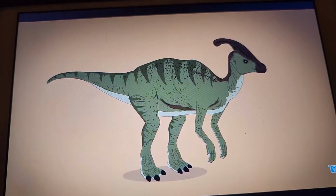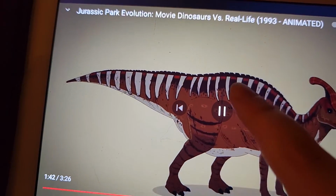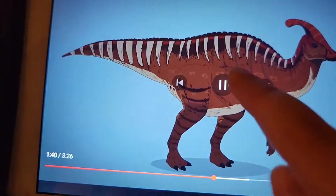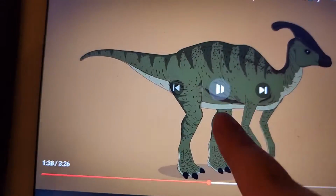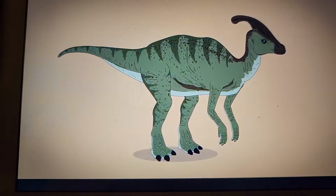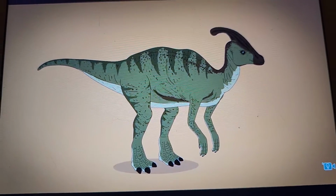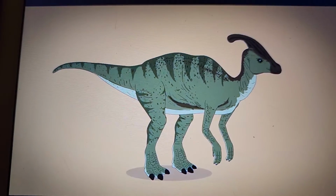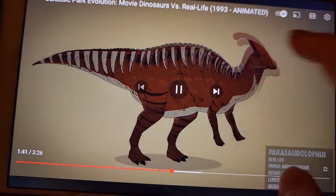Why are you saying not correct? With more hoof-like front feet. No, hold up. We gotta go back right now. Long head crest, the real dinosaur. Okay, so, first off, you already saw what the real one looks like. But this thing right here, that is usually what I thought a Parasaurolophus looks like. But now, with more hoof-like front feet.